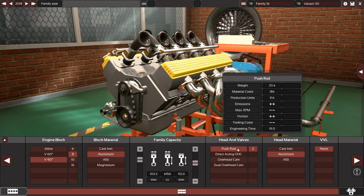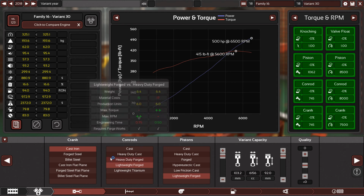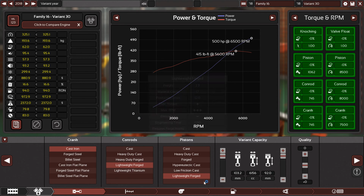We have pushrods, 2 valves per cylinder, aluminium head material, no VVL. We have a cast iron crankshaft, because this engine doesn't really rev that high, so a cast iron crankshaft will work just fine. Lightweight forged connecting rods and lightweight forged pistons. We have zero quality on the internals.